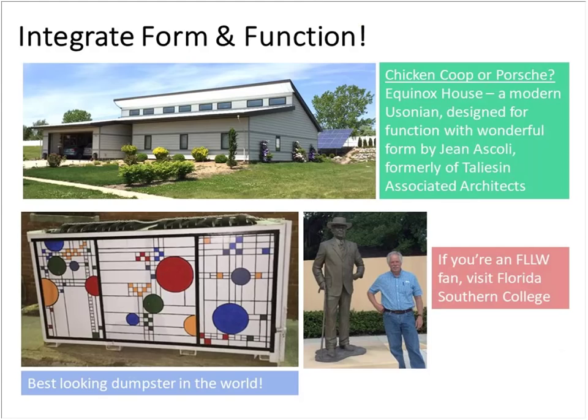Among other things, it's important to not solely concentrate on form and not solely concentrate on function, but integrate the two. And Equinox House is an example, at least to me, of where we've done our best to integrate both form and function. This dumpster that I found in Asheville, North Carolina, it's the best looking dumpster I've ever seen. And it, to me, shows, at least in the dumpster world, just the ideal for combining the two.